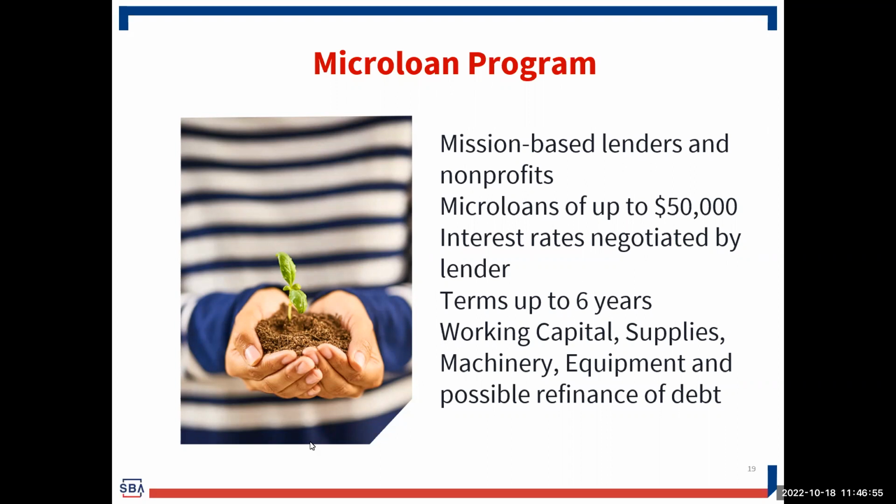The microlenders we have in our area are WESST at wesst.org, and then the Loan Fund, loanfund.org. Terms are up to 6 years. You can use the funds for working capital, supplies, machinery, equipment, and possible refinance of debt.